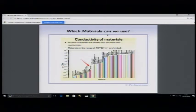But note here that we have a logarithmic scale and we have a very big gap between 10 to the minus 9 in conductivity and 10 to the minus 3 in conductivity. There is a huge gap and we do not have the materials here to make the detector of our dreams.